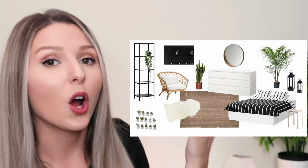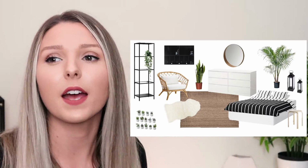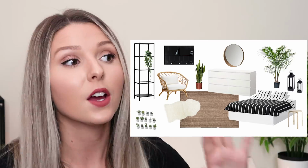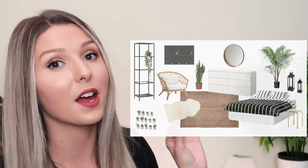And lastly, to add that cozy feeling she wants, I love working with lanterns. I feel like they're the perfect color scheme for this design, and they add a lot of scale and dramatic effect to things, and they work perfectly for the Scandinavian design. So I included some lanterns from IKEA as well that are so great.